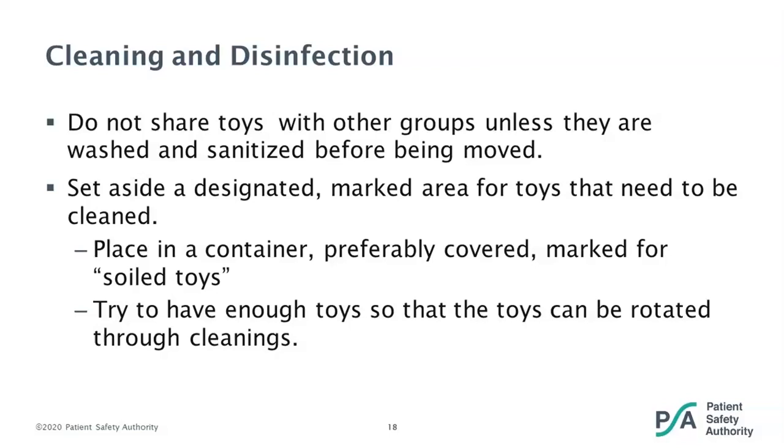What I have set up in my church is we use a 5-gallon bucket from either one of the Home Depots or Lowe's that has a lid. The dirty toys go in that bucket and the lid is secured on top. That prevents other children from inadvertently picking up a dirty toy.